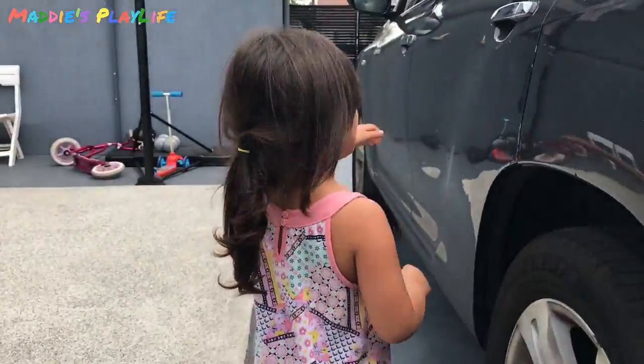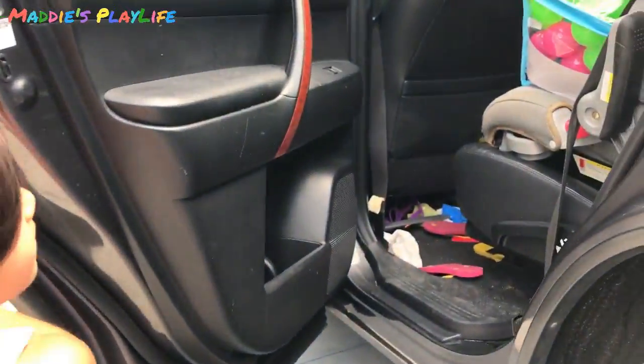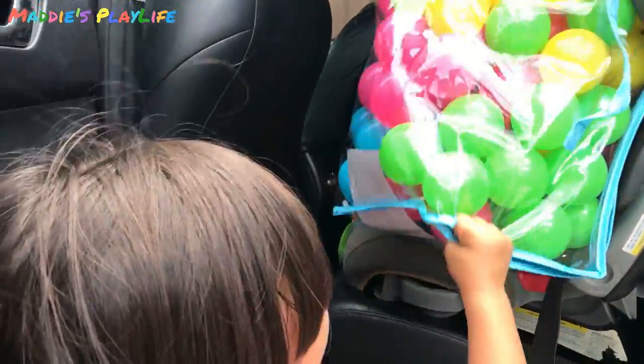One that's in the car? And also two. Oh, there it is. Alright, you're smart. Here, I'll hold this one. Let's find another one.